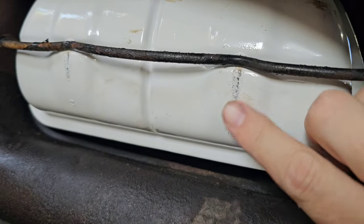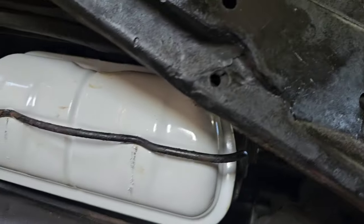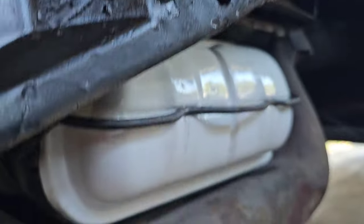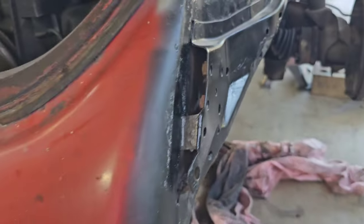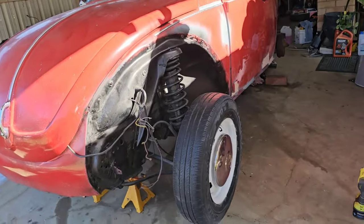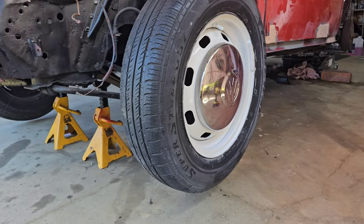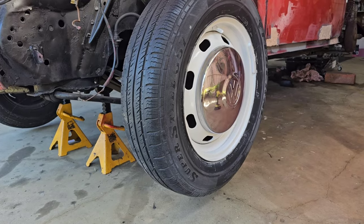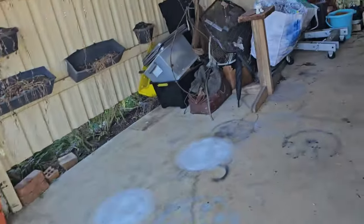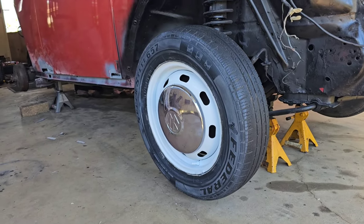Unfortunately, I might have to give these a touch up because when we were getting them back on, these tend to scrape. We've got that done on both the sides. So just to give you an idea, got the painted rim. I need to polish the hubcap, but you get the rough idea on the baby girl. Looking a heap better.